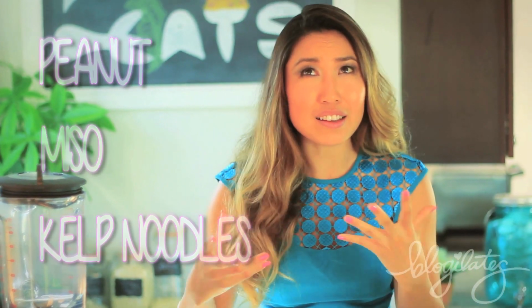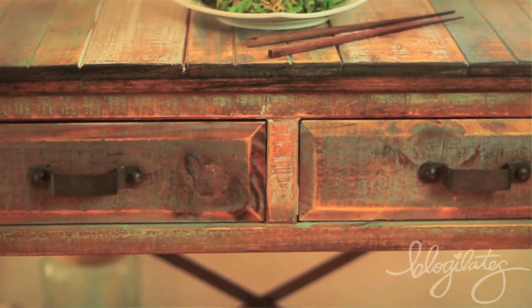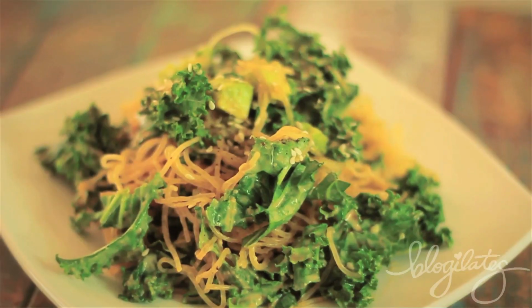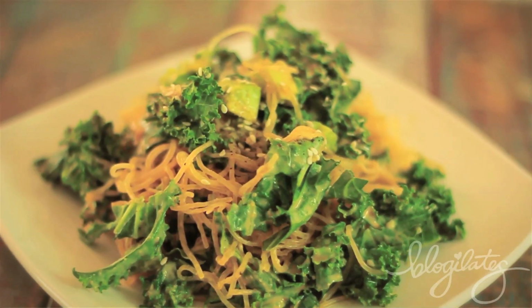I don't think it's actually called that. I think it's called something else, but that's what it is. So I have figured out how to make it so I don't have to spend, what is it, like $12 or $14 a plate, which is totally worth it with the ambiance. But today it's only gonna cost you $2.54.